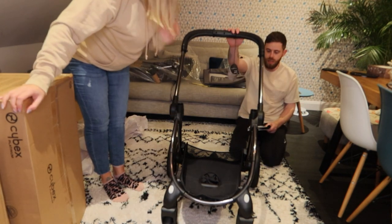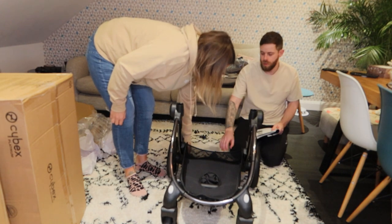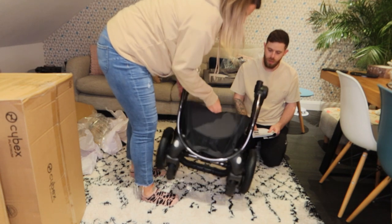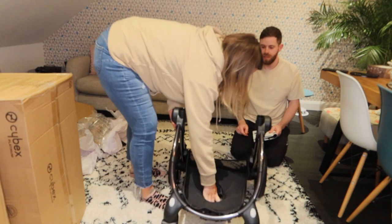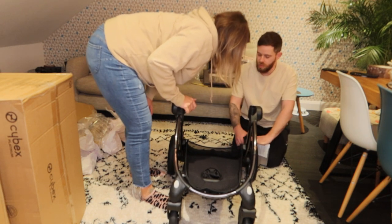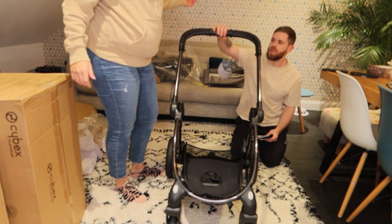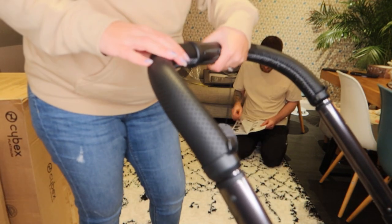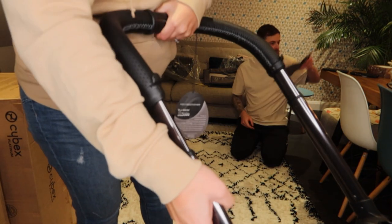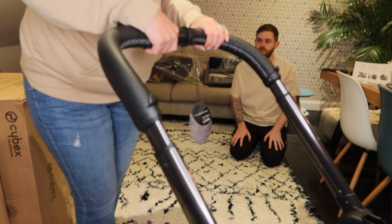What we use to collapse it. I'm sure you twist this down. That's fine. And then you just lift it, don't you? Ah, gotcha. And then how do you undo it? Push it down. It's clicked onto there. That's what it was doing before. And then you can adjust the height of this. So this is the handle where you can twist and change the height easily.